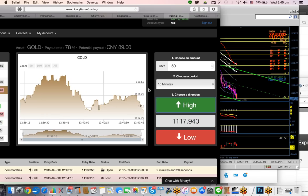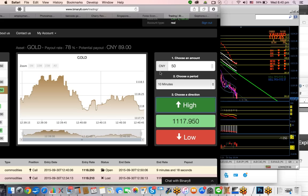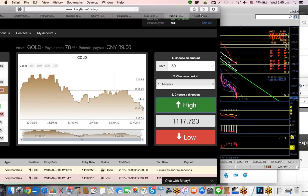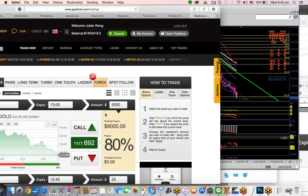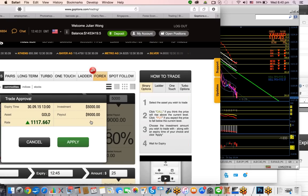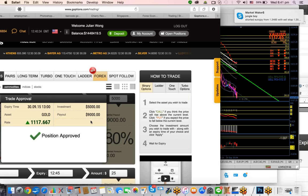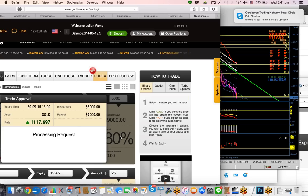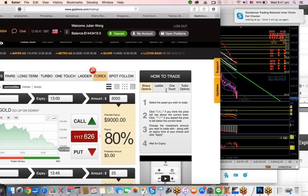The prices here are way off as well. It's way off. Gonna put in a few more positions here. Binary was supposed to be known for good prices, but now the prices there are worse than G options.